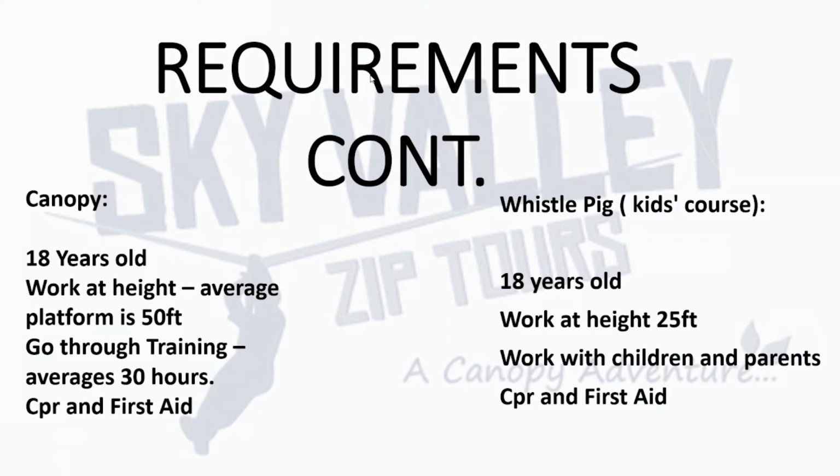And I love the kids course. Like I said earlier, I went to school for health and PE, and elementary school was my bread and butter. So I always love getting out there and working with the kids when we go through for their birthday parties or things like that.